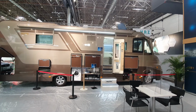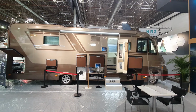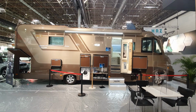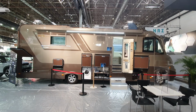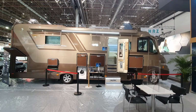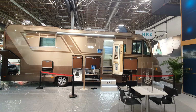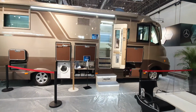I have in front of me a Notin Liner from France. This vehicle could go as high as 400,000 euros. The base price is around 290,000, and it's on an Iveco basis, and it's about 9 meters long. Let's have a look inside.